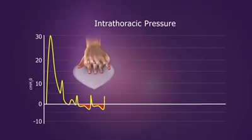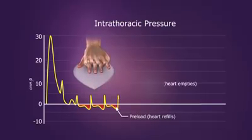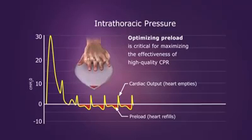The more blood that can be returned to the heart, called preload, the more blood that can be circulated forward on the subsequent compression. Optimizing preload is critical for maximizing the effectiveness of CPR.